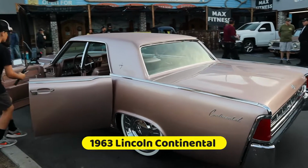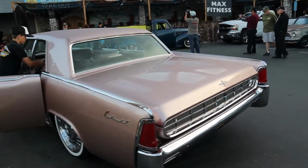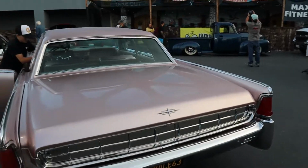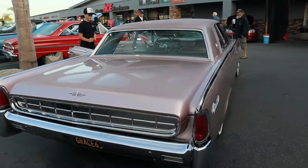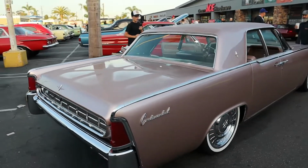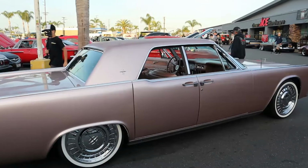Wow. Oh my gosh. Wow, wow, wow. This is a really cool color.